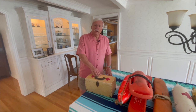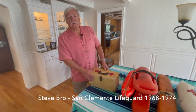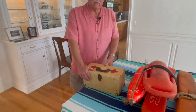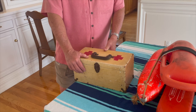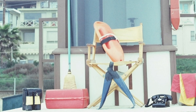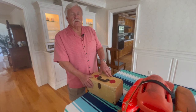Last thing we're going to look at today is one of the original first aid boxes. This is my first aid box from when I first started in '68. We were assigned these, and because I worked long seasonal, I was allowed to keep it. And I think it was '71, or maybe '72 at the latest, that the chief found some red injection-molded plastic boxes that would take the place of these boxes, and they held all the same things.